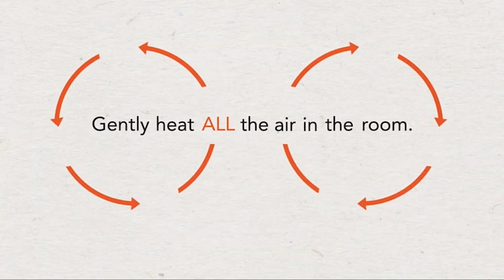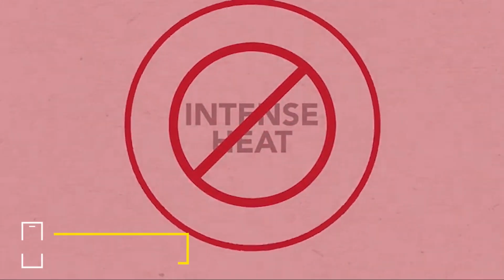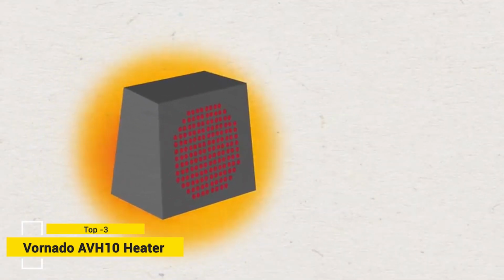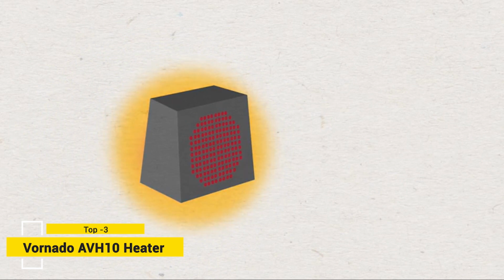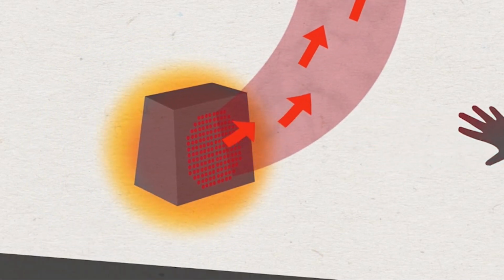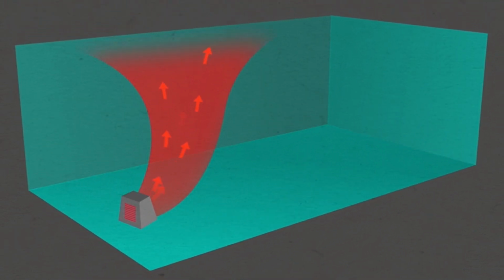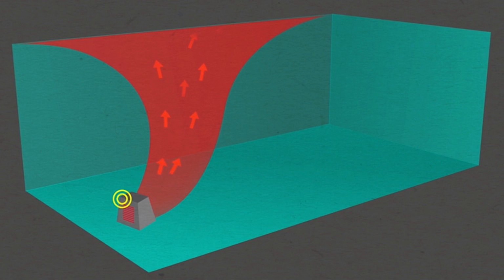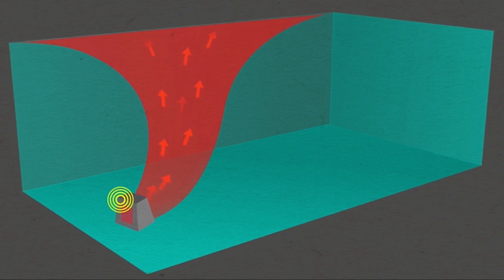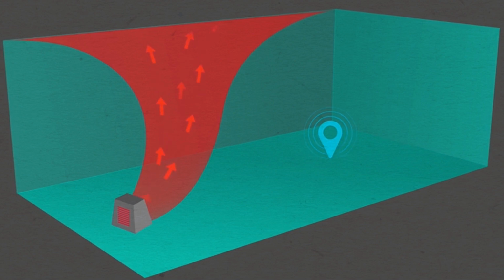How can a tornado heat your entire room without using intense heat and remain cool to the touch? Average heaters get hot, too hot. Heat builds up on and near the heater, creating an intense up-close experience. However, the heat fails to venture far, leaving cold rooms cold. And with poor circulation, these heaters can only regulate the temperature near the device, unable to provide whole room comfort.